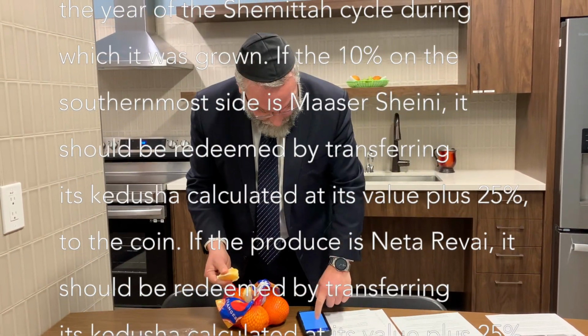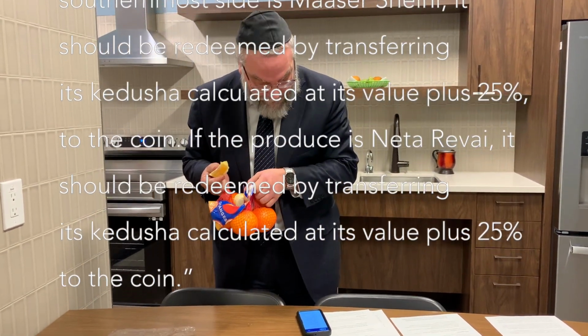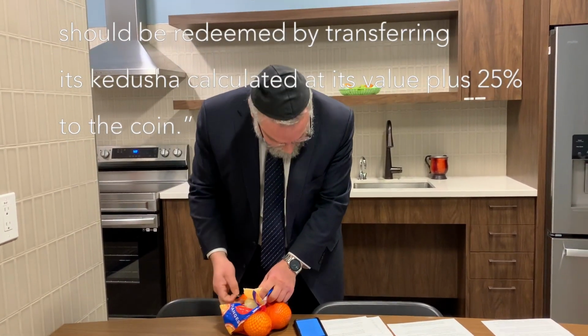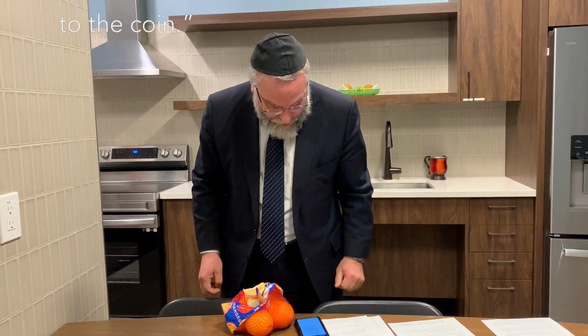If the 10% on the southernmost side is Maaser Sheni, it should be redeemed by transferring its Kedusha, calculated at its value plus 25%, to this coin. If the produce is Neter Revai, it should be redeemed by transferring its Kedusha, calculated at its value plus 25%, to this coin.